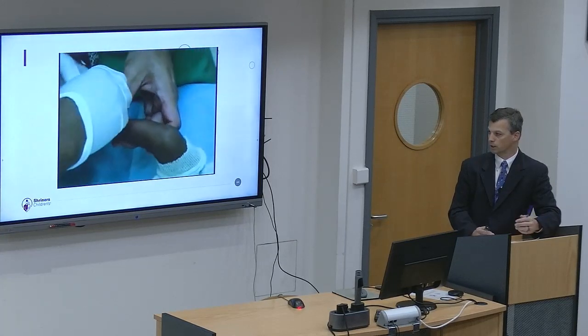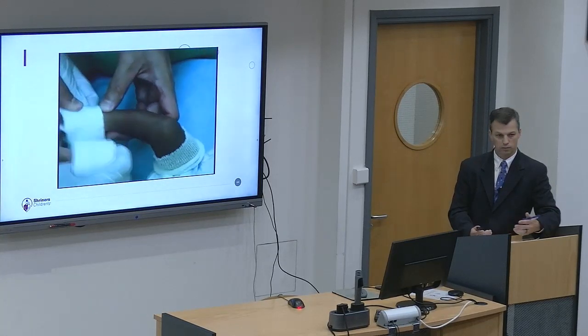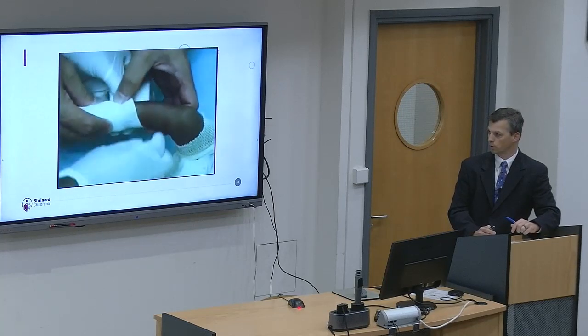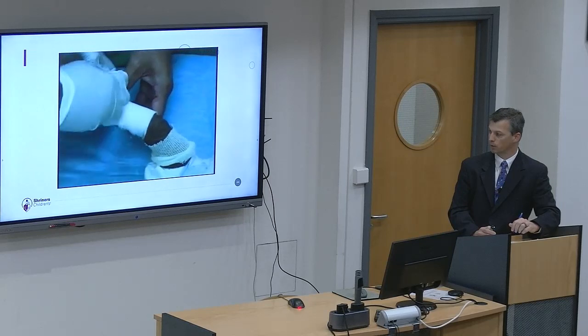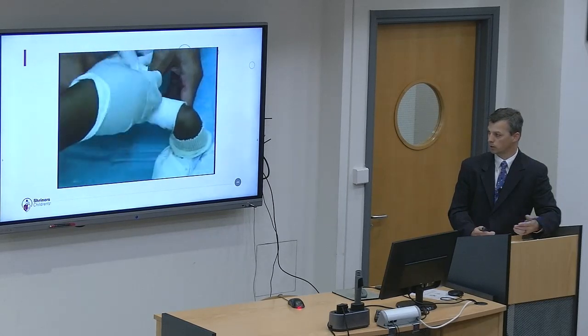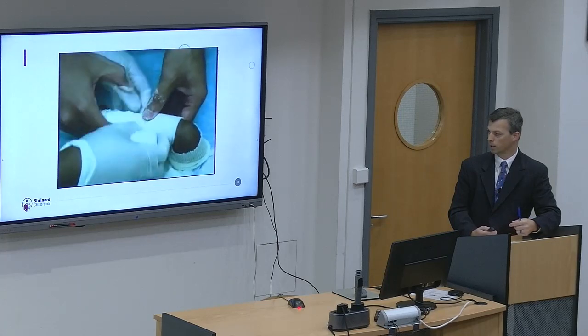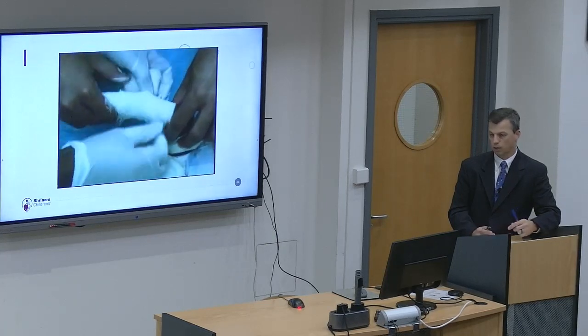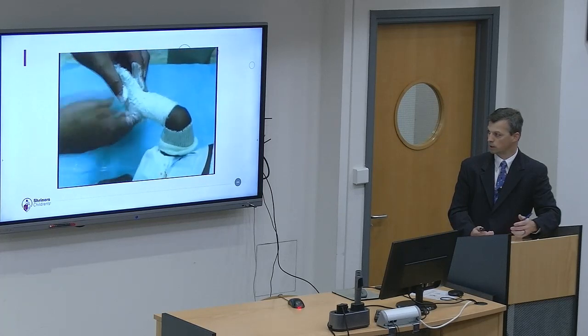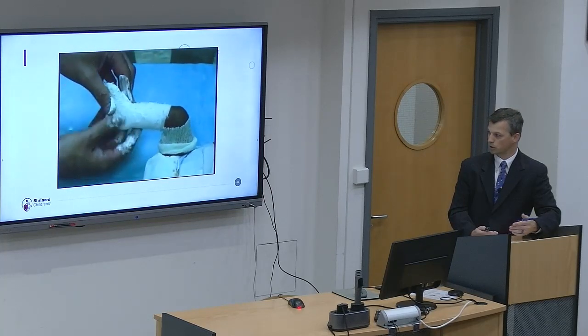There are courses that teach you the method, or you can just learn from someone that's been trained in the method. It usually takes two people to do it, one to hold the foot and manipulate the foot, and the other to wrap on the cast. These are long leg casts. We tend to use plaster. It's easier to mold and to hold the foot with the plaster. You can use fiberglass if that's all you have. These are done in the outpatient setting. You basically just gently stretch the foot.